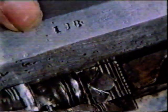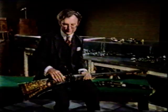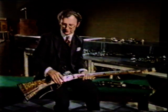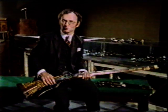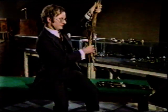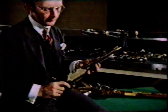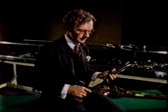Of the barrel maker, we know rather less, since only the initial letters appear. It's also a secret for whom this weapon was actually made. But it's no secret that there are many people today who would give anything to own this weapon. But we do know about these pistols, the other lot in this remarkable sale.